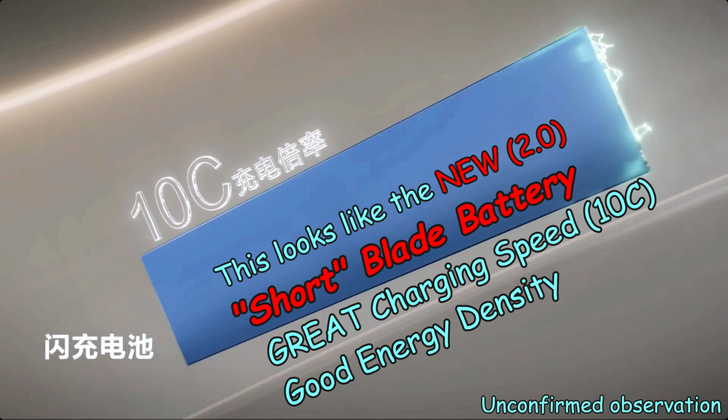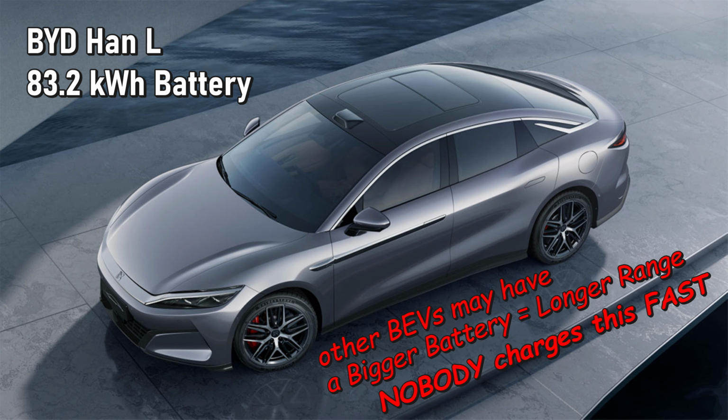If the earlier rumors of these new BYD blade batteries were correct, the new short blade battery would charge very quickly but not have the best energy density. So that may have led them to decide to keep the battery size under 100 kilowatt hours and thus not world-class range, but that's okay because you can charge so quickly and much faster than other battery EVs.